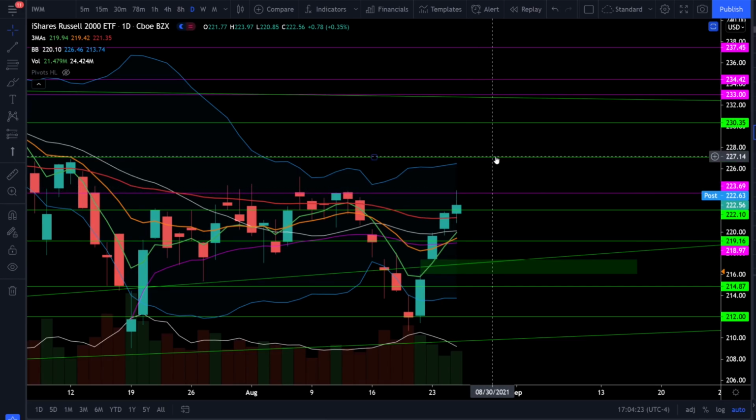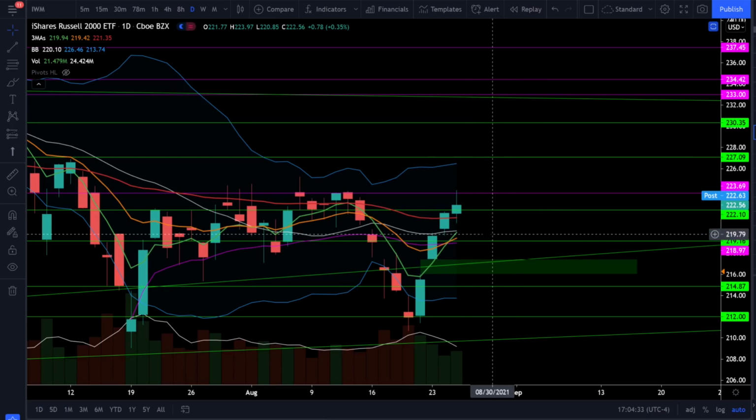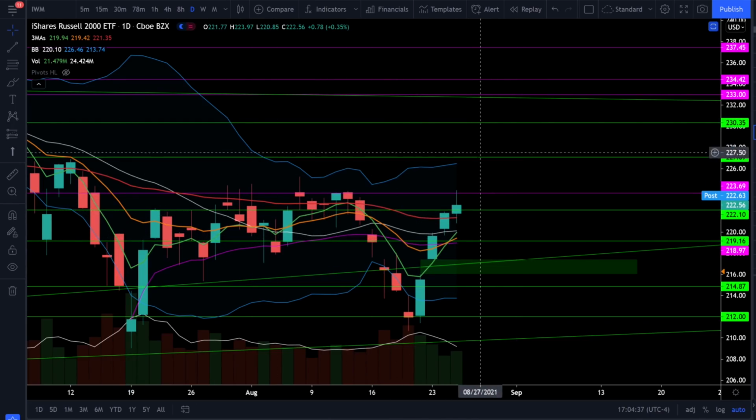That means we could have a quick trip to our next price target and resistance level at 227, and above that we could run to 230. Overall, the Russell 2000 is still in a very choppy sideways market, and we don't have a trend for the bears or the bulls, and we're really just chopping around, going nowhere in this trading range.